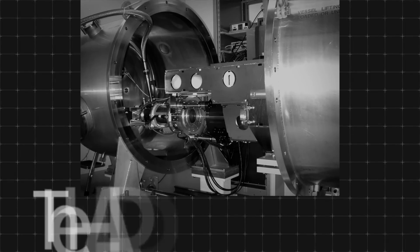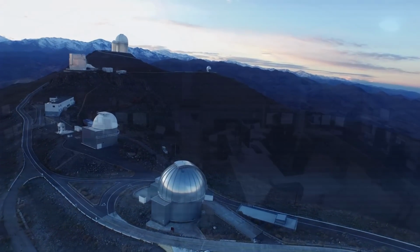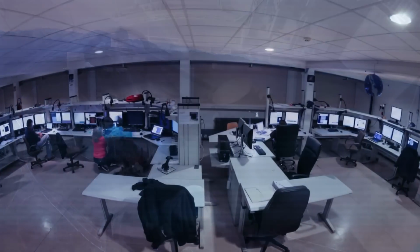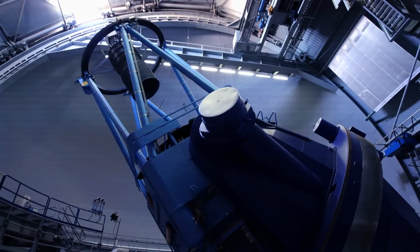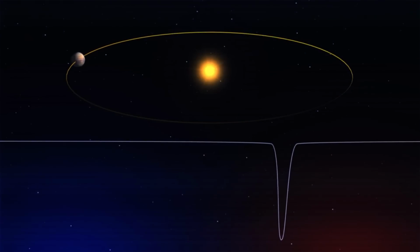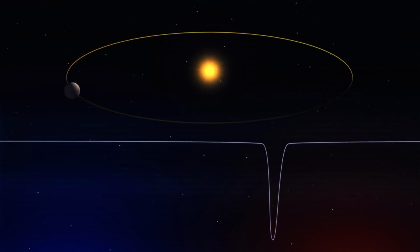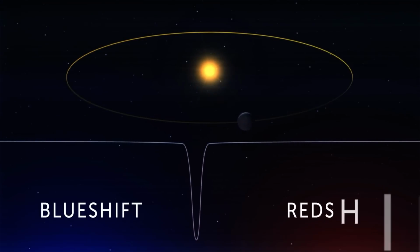These potential super-Earths were detected thanks to the HARPS and Rocky Planet Search Program. Throughout a decade, the team taking part in this research has collected nearly 190 high-precision measurements using special equipment. By analyzing the spectrum of light coming from a star, astronomers can figure out whether it's moving toward us, this is known as blue shift, or away from us, that's what we call red shift.